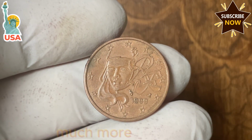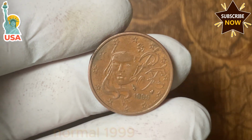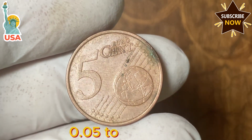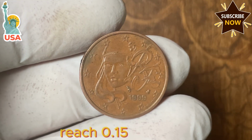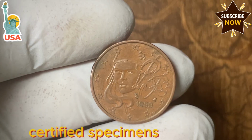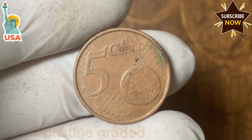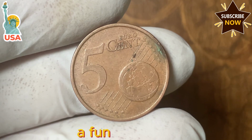Why would collectors pay much more? It's all about scarcity and storytelling. For a normal 1999 5-euro-cent coin in circulated or slightly worn condition, you're looking at 0.05 to 0.10 euro. In uncirculated grade, it might reach 0.15 to 0.30 euro, and for high-grade certified specimens, especially from smaller mints, possibly 5 to 15 euro. Unless you have a verified error variant or pristine graded coin, it's not a gold mine, but it's a cool collectible with a fun backstory.